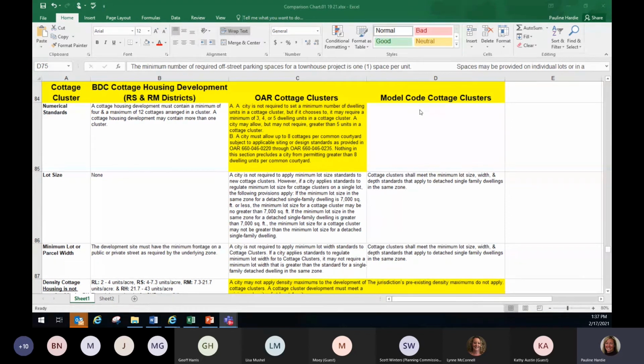So with the cottage cluster, the numerical standards, under the minimum compliance, it says the city's not required to set a minimum number of dwelling units in a cottage cluster, but if we want to, we may require 3, 4, or 5 dwelling units in a cluster. A city may not require greater than 5 units as a minimum. Today, in the Bend code, we allow a maximum of 12 and a minimum of 4. So the minimum compliance says we can do 3, 4, or 5.